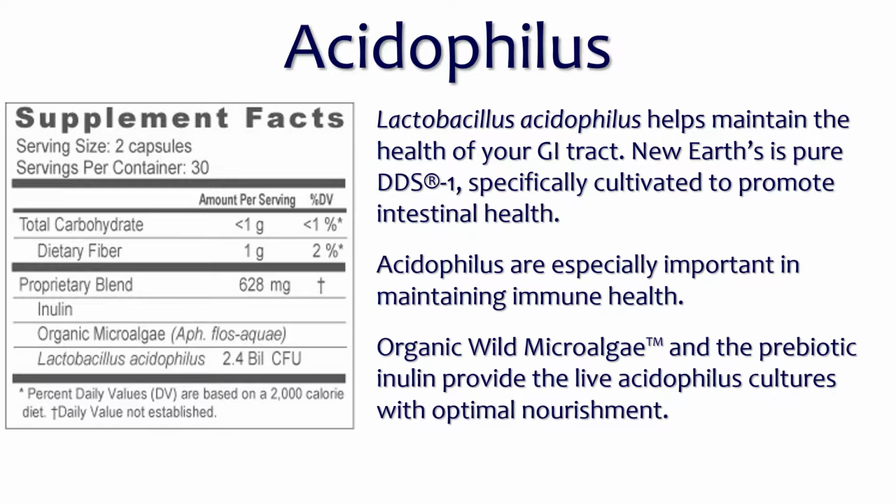This is one of the first areas where your immune functions can start to go wrong. So supporting this health is phenomenally important for your ongoing immune health. Organic wild microalgae and prebiotic inulin provide the live acidophilus cultures with optimal nourishment.